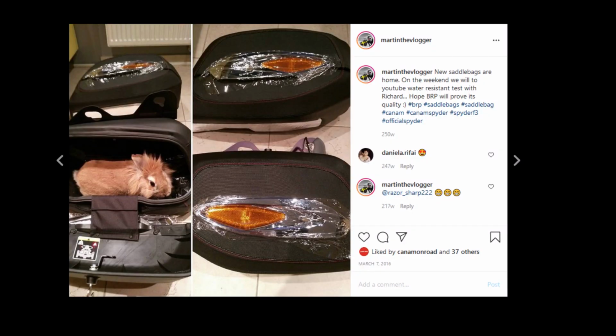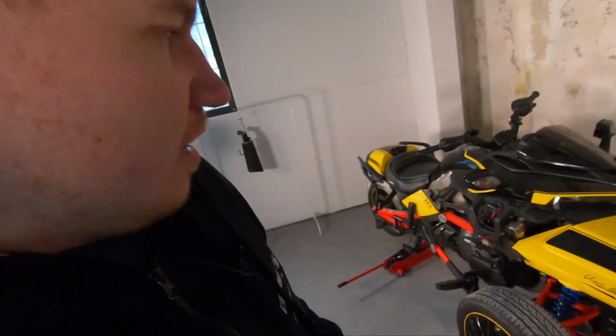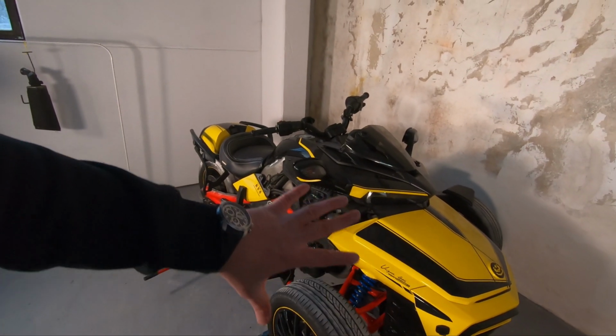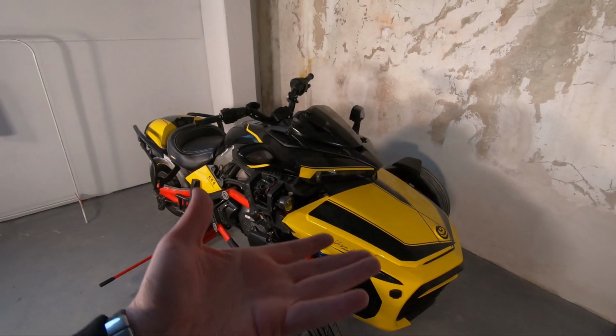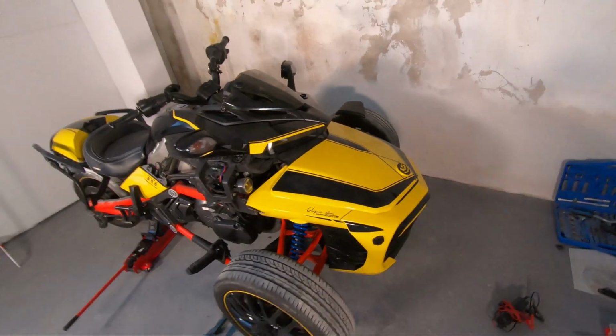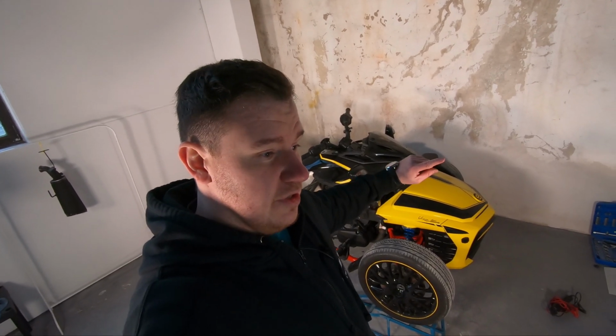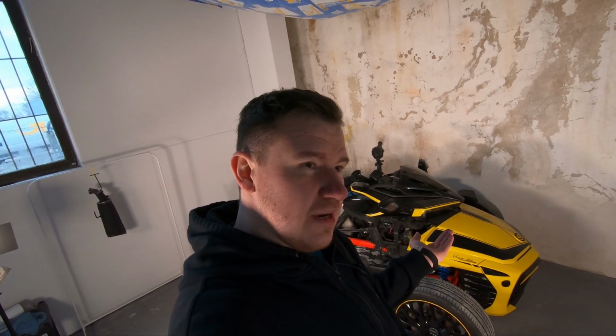Saddlebags. I started with the cross country, and now I have the Shad saddlebags because the cross country was just a terrible thing. But I didn't buy it straight away. If you have a Ryker, of course, that's a different story because the Ryker doesn't have any luggage possibilities. But with the Spyder, I was traveling only by using the frunk and a plastic bag, and I packed there, and I wasn't really doing vlogs at that moment. It looks a little bit tight, but I managed, okay? Because I wanted to know, do I really need those saddlebags?